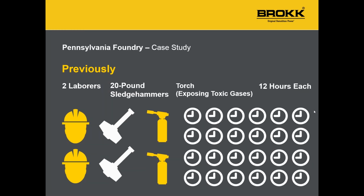And this is a Pennsylvania-based foundry. They brought in the demo robots for the daily cleaning of the castings. Prior to adding the equipment, the task required 2 laborers holding 20-pound sledgehammers to break the graphite molds off of the parts. Typically the process took as long as 12 hours to complete, and often required using a torch to cut the excess material off of the parts. So you have the toxic gas issue now on top of everything else.